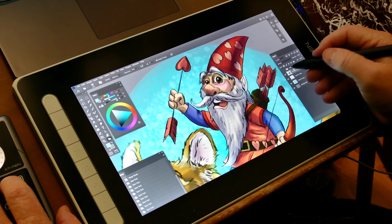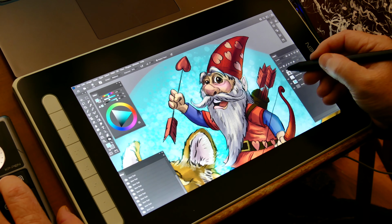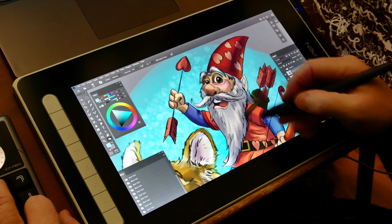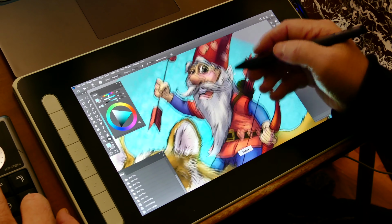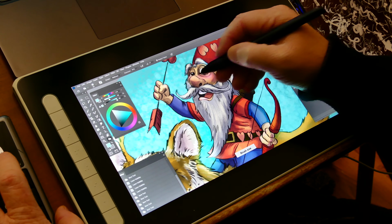What I did over here on the right-hand side is I have group 1 as my layers, so I actually have it all in layers. And what I do is I copy and paste, and then I get it to a flat stage, and that's how I can go in and push and pull those values in and out here and there.